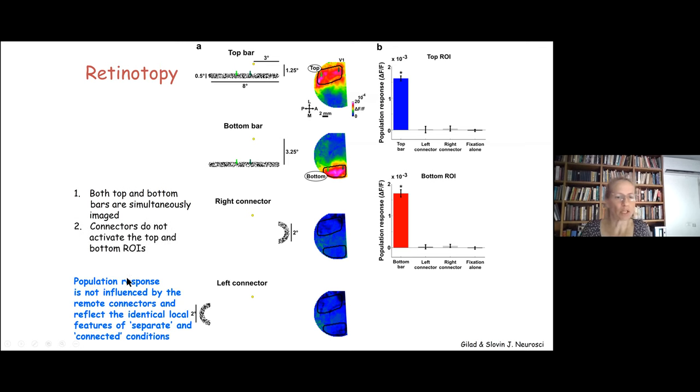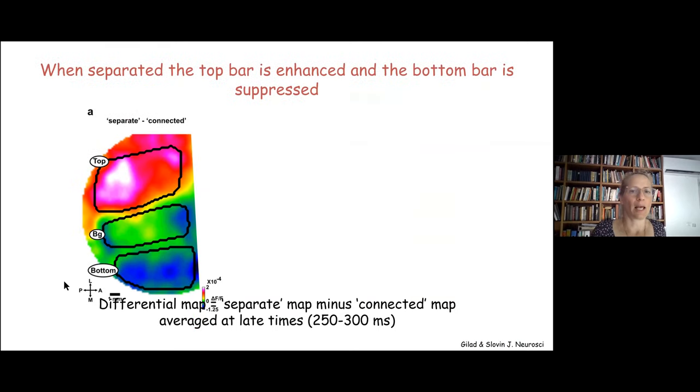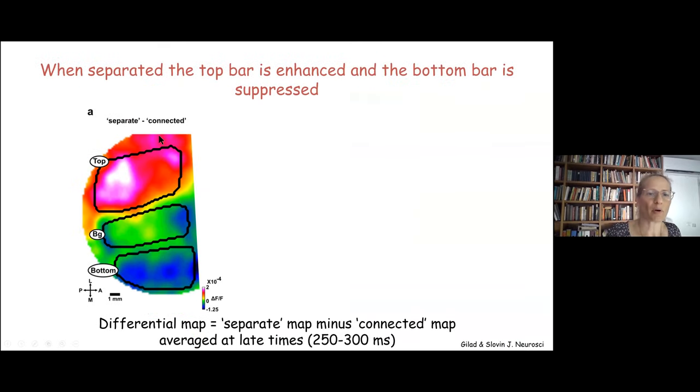So importantly, population response is not influenced by the remote connectors and reflects only the identical local features of the separate and connected conditions. And we now wanted to understand, so what is happening when the animal is actually viewing two figures versus one figure with very similar local features. And we computed the separate minus connected VSD response. And what we saw is that the response for the top bar is actually enhanced, whereas the response to the bottom bar is actually suppressed or lower.